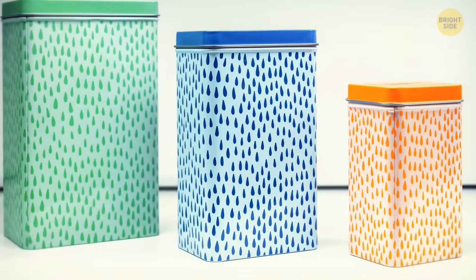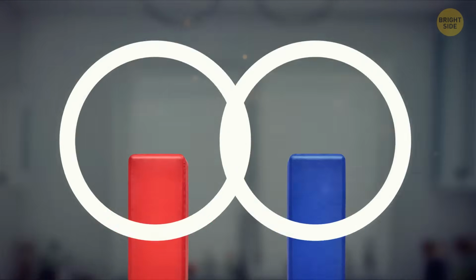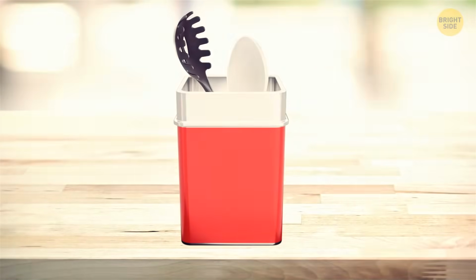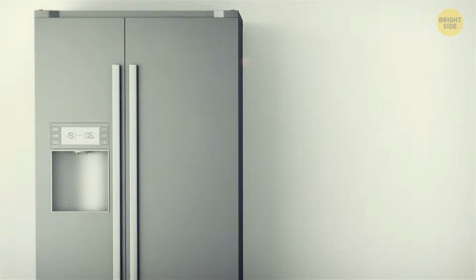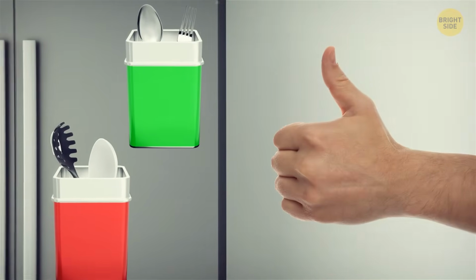You can make good use of old spice tins. If you glue some powerful magnets to the inside of the tins, they can double as magnetic shelves. You can use them for all sorts of everyday items, like kitchen pliers, ice cream scoops, or even cutlery. You can also place them on any metallic surface, like your refrigerator door. They'll blend in nicely with your kitchen magnets.